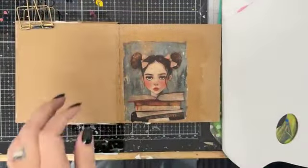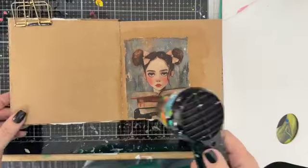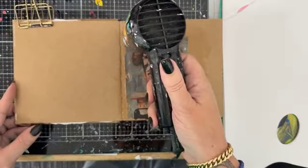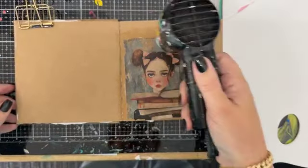Kash, would you grab me some baby wipes, please? Ta, babe. I'm just quickly going to hit that with the heat gun and dry it off. You know what? I'll do a double page. Why not?